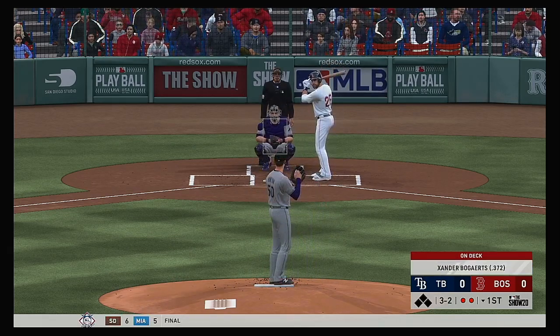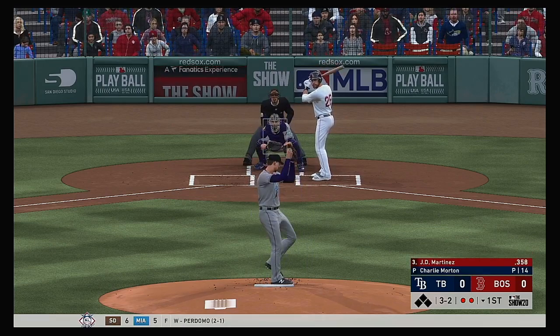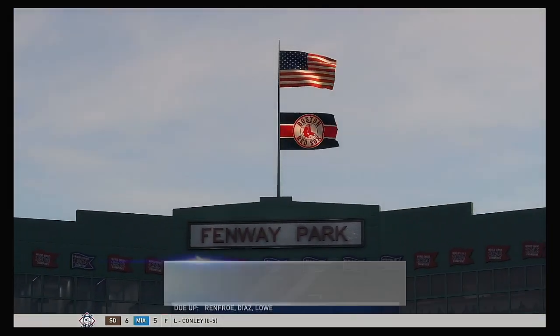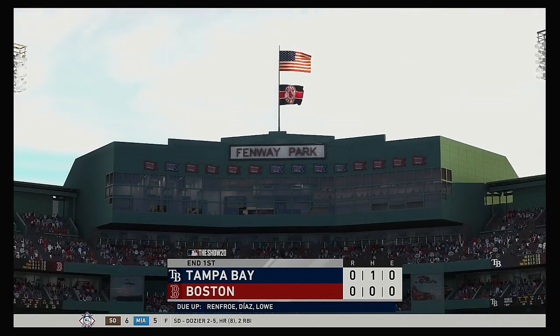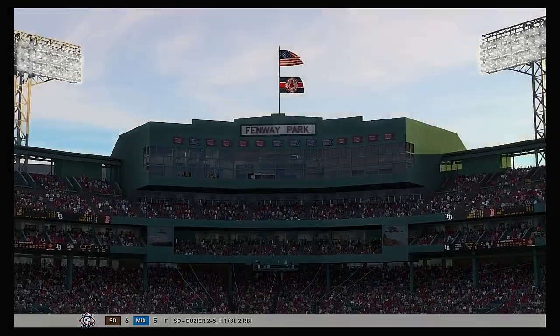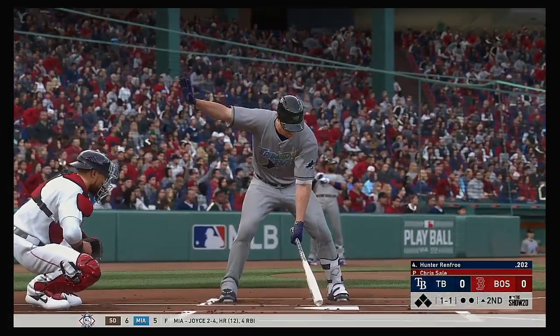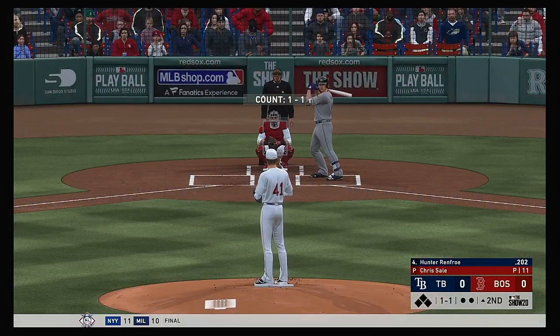Full count now, 3-2. Well, I'll tell you, he's not hitting over .300 by luck. He really knows the strike zone and threw it right past him. A swing and a miss at the gas, and that ends the inning. So next to the plate for Tampa Bay, Hunter Renfroe, and he'll step in to start things out against Chris Sale.